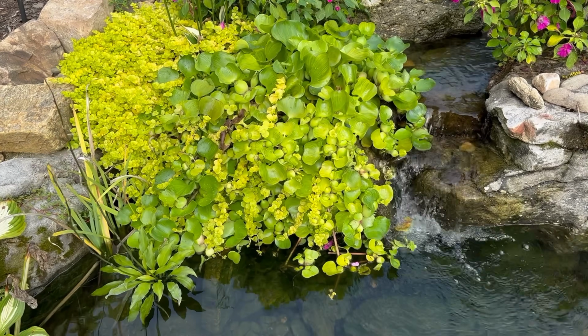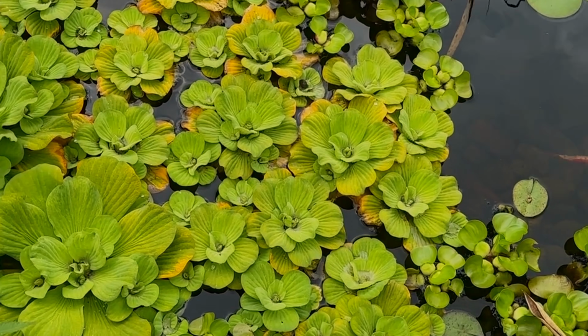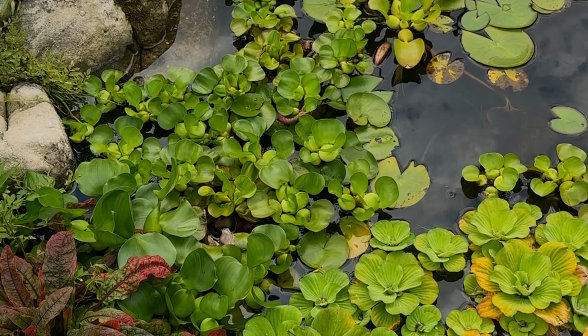Also, floating plants like water hyacinth, water lettuce, and frogbit can also be a really great way to remove nutrients because as they grow, they store the nutrients in their body. And then because they grow so quickly, you can easily scoop them out and throw them away, thereby removing the nutrients from the system altogether. Just know that many different water feature plants can be very invasive and illegal, so check that before you add any new water feature plants to your system.